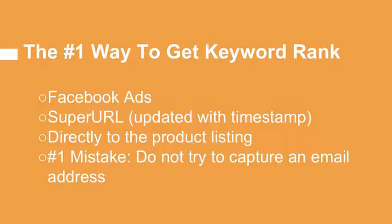They're like, holy cow, we need to get this dude on number 1 right now. So the number one mistake people make with Facebook ads, though, is trying to capture an email address. A lot of people just think they need to send people to a squeeze page to get their email address, and then email them a coupon code and then send them to Amazon to buy it, right? And that's one of the worst possible ways you can do it.